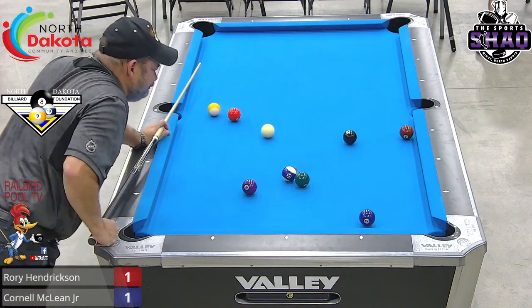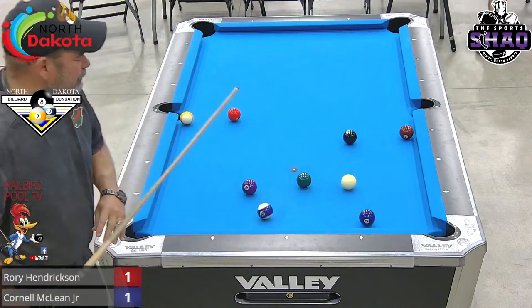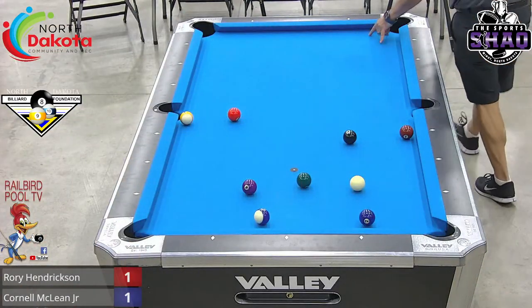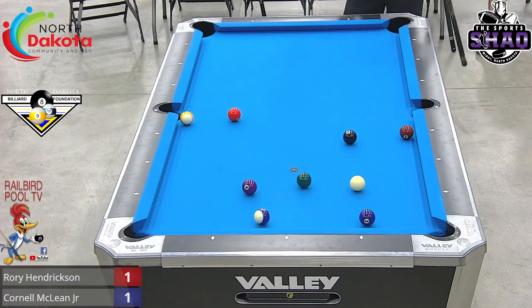He ran into the ball, and that's not going to be good. He's going to play safe here now, knowing Rory. I don't think he banks this. He could bank it all the way back, but I don't see Rory doing that. I think he's going to try to lock him up here.